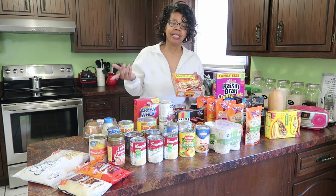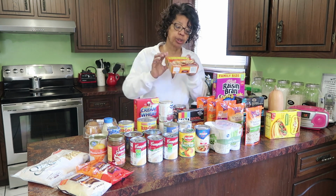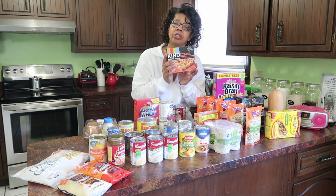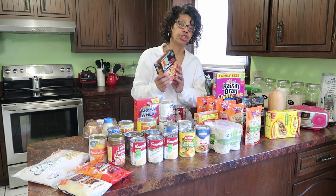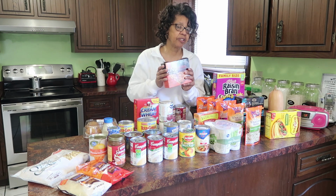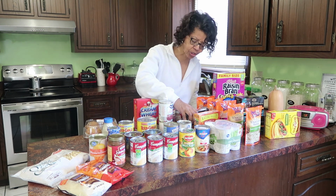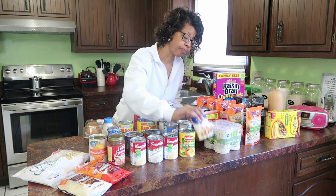Now right here in the front, I needed some snack bars for my husband. When he goes to work, sometimes he likes to have something in his pocket. So here's some sweet and salty snacks there. And then I picked up these Kind bars. They were on sale and I wanted to try them. These are the peanut butter and dark chocolate, so it's chewy with a crunch. So he'll let me know whether or not he likes these and whether or not I should get more of them. I don't care for dark chocolate. I like milk chocolate, and I know dark chocolate's the best for you, but that's where I am.